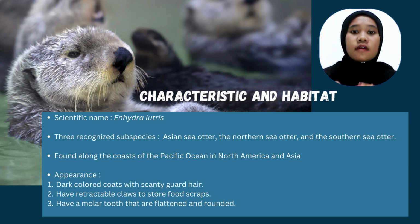On their front feet they have retractable claws, and behind each foreleg is a loose flap or pouch of skin that is used to store food scraps obtained from the ocean floor. They also have molar teeth that are flattened and rounded for crushing. Their flattened tail and feet also contribute to propulsion.